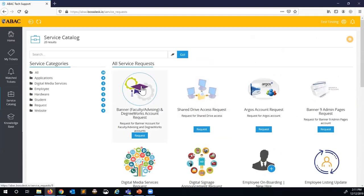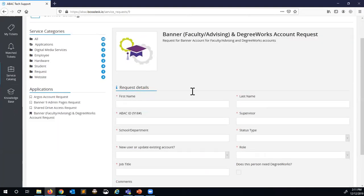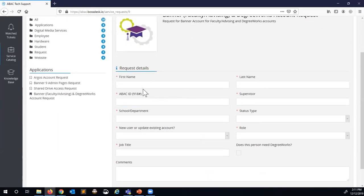Looking at this one here, we do a lot with Banner and giving access to Degree Works. When a user clicks on it, it comes up and asks for the information that we need to be able to complete this request.